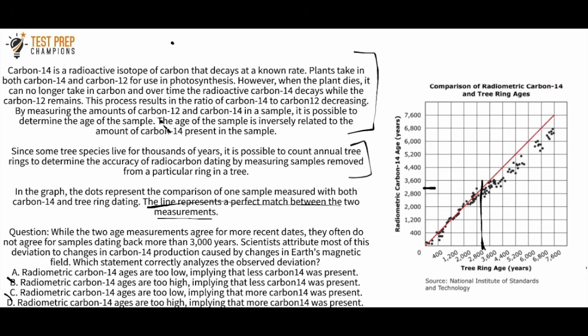And the other piece to the question here that I want you to think about is this line, which tells us the age of the sample is inversely related to the amount of carbon-14 present. So what this basically means is that the greater the age, the lower the amount of carbon-14 present, and the lower the age, the greater the amount of carbon-14 present in the sample.